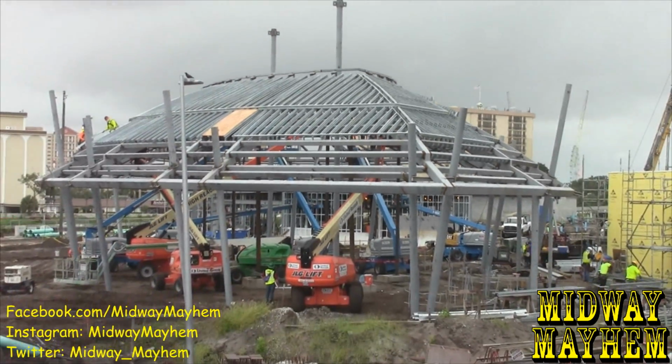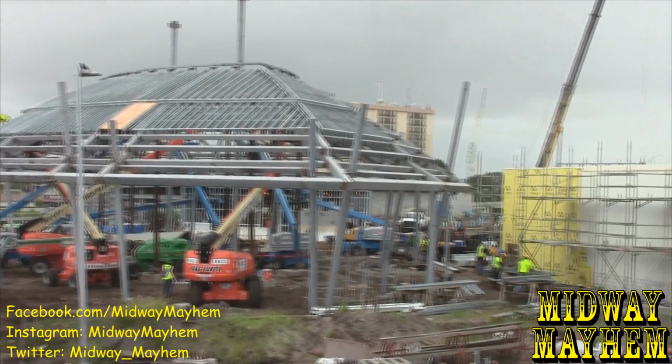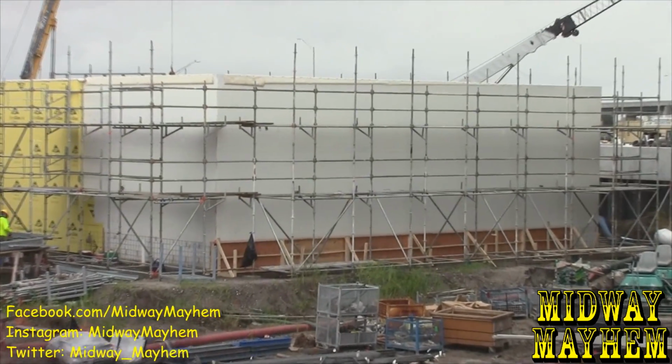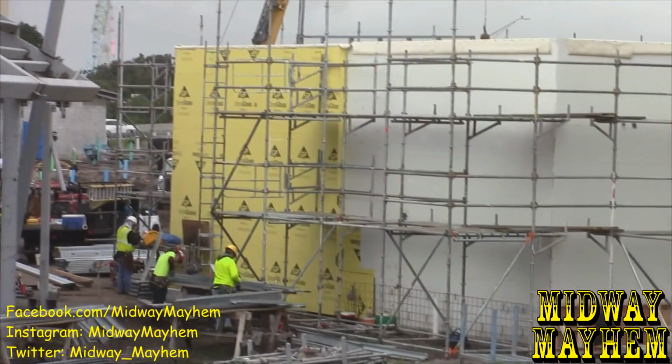Structure is nearly complete. I don't see any more steel really on site. This building over here is getting some covering on it. Still has a little bit of that paneling, sheetrock over there.